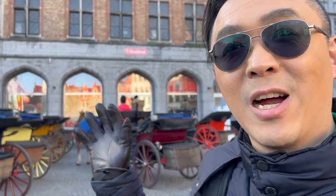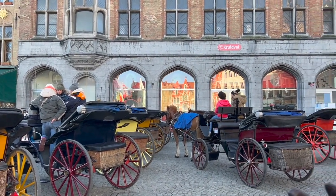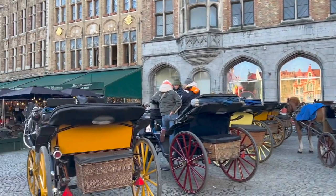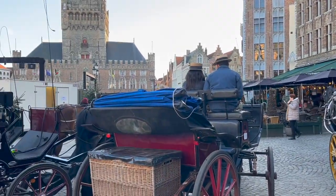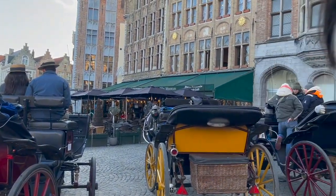So this is where all the horses congregate before being ridden by some people. So here is where they are stationed before visitors get on them to take a nice stroll around Bruges.